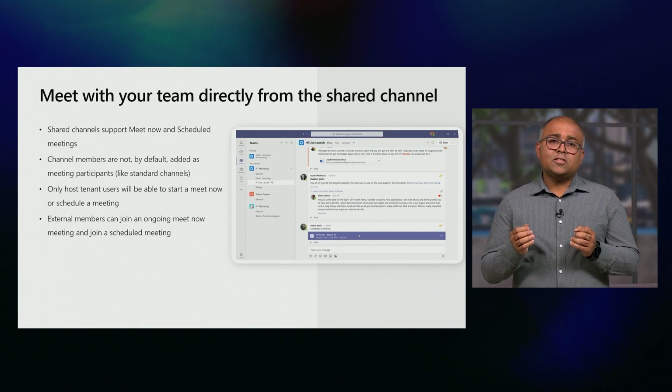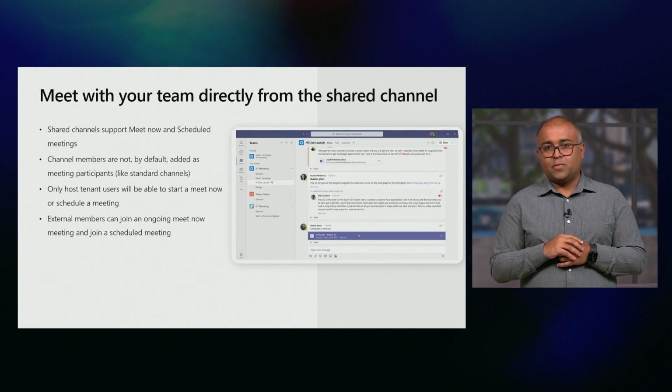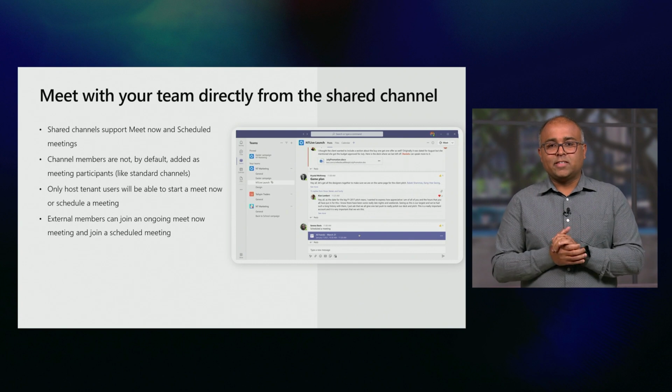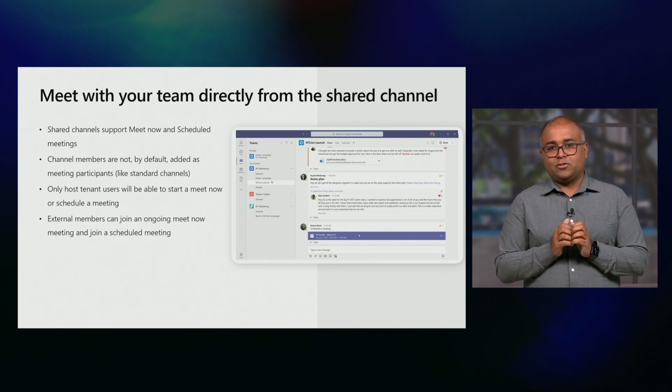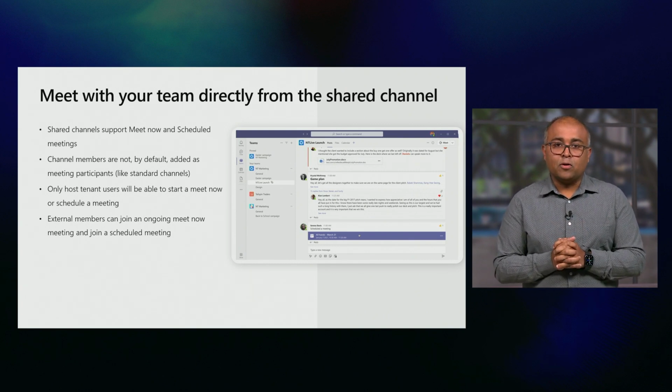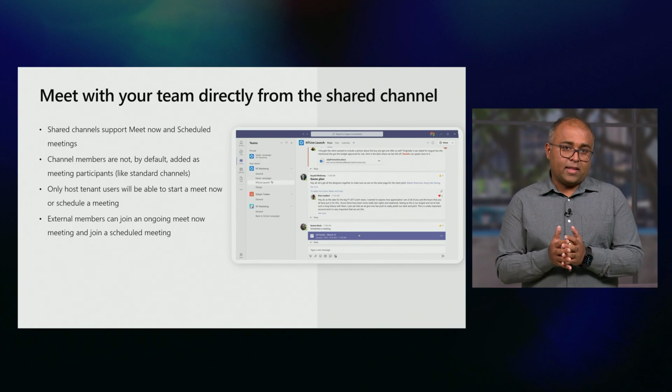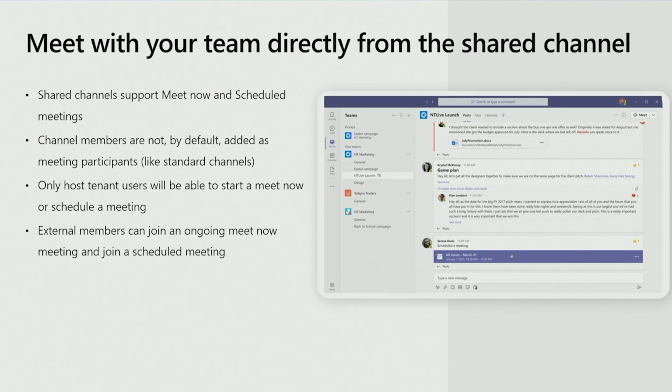Meetings are cornerstone of effective collaboration. Sharing files and collaborating on key topics ahead and after the meeting help drive successful and effective collaboration. Shared channels support both Meet Now and scheduled meetings, making it easy to bring the entire team together. External members can only join an in-progress Meet Now meeting or an already scheduled meeting.